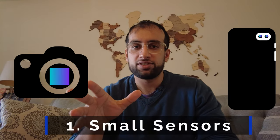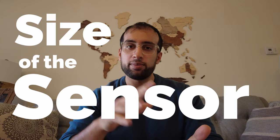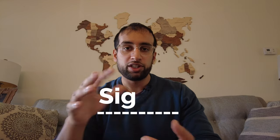One of the biggest differences between phone cameras and normal, fully-sized cameras is their sensor sizes. Usually, a phone camera will have a much tinier sensor than the normal camera. And this plays the biggest part in determining the quality of the photo, because the size of the sensor will determine how much light can actually be pulled in to the photo. That will determine your signal-to-noise ratio.